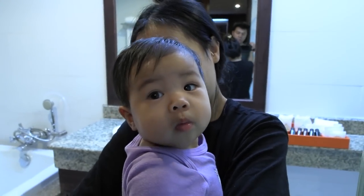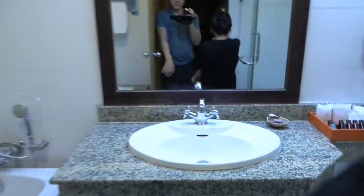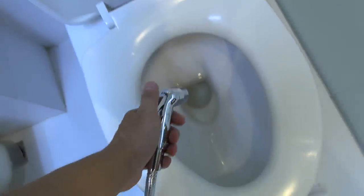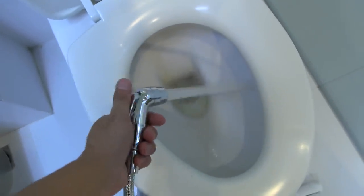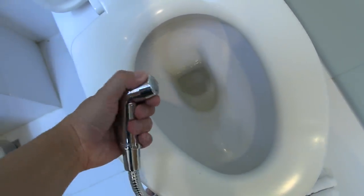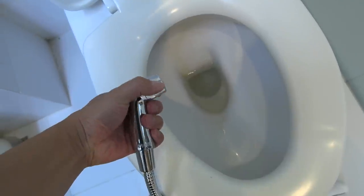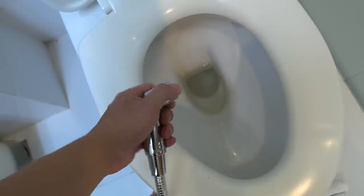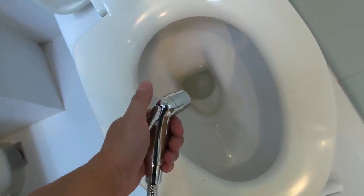What the heck is that thing? Yeah, here you see the bathroom. We have a bathtub and a shower. And then, oh yeah, man, I like the butt sprayer. Oh man, you know, usually you can twist this one. Yeah, some places you can twist it between the low pressure and the high pressure, but I always want to have it in the high.